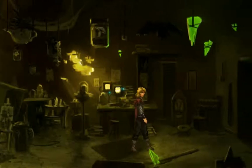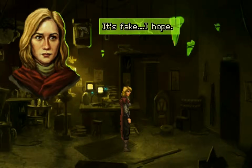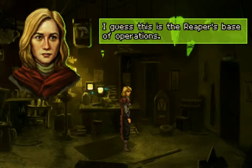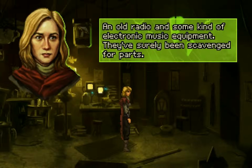So, ist da jetzt irgendwann mal der Reaper? Zumindest gerade im Moment nicht. It's fake, I hope. I guess this is the Reaper's base of operations. I guess this too. An old radio and some kind of electronic music equipment. They've surely been scavenged for parts.